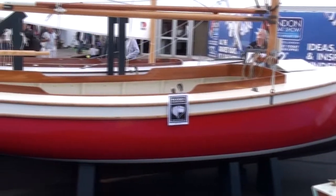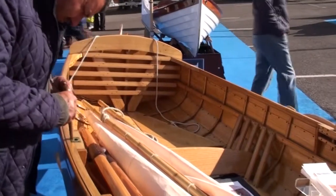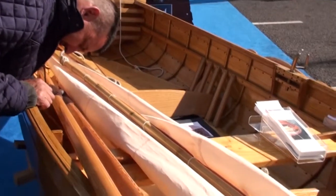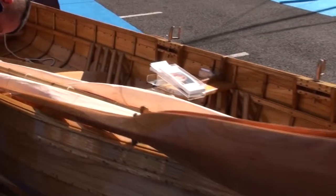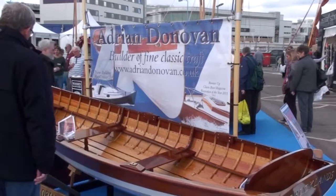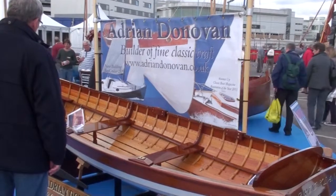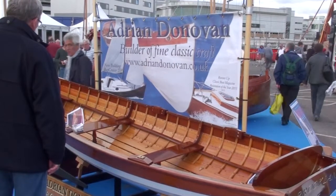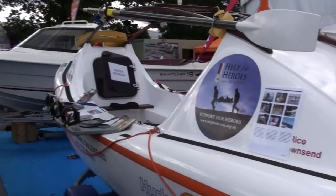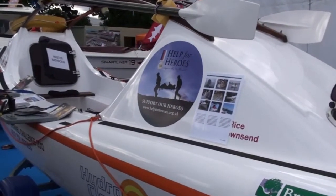I mean, these are interesting. One of these rowing boats was based on a 100-year-old design. Let's put it together. Oh, it's really nice. This is a modern rowing boat, believe it or not. Somebody referred to it as an ugly duckling.